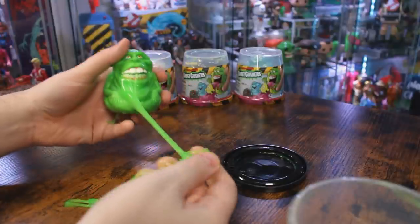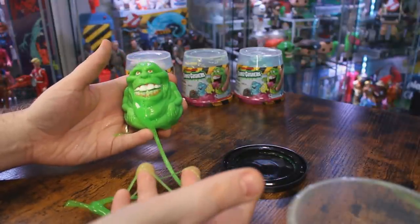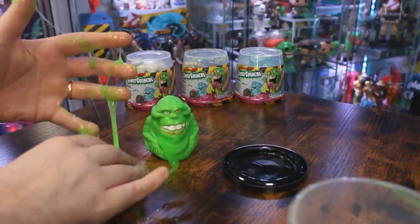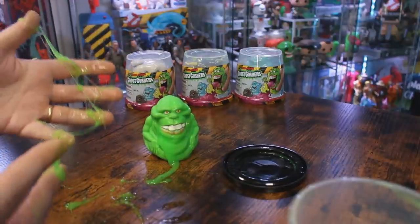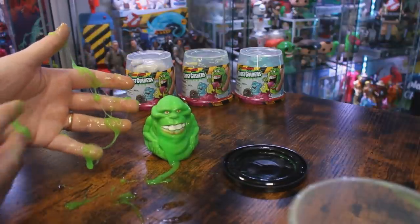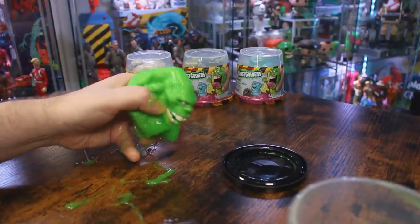Oh, and actually, the slime, it felt pretty good at the start. I mean, it's not liquidy at all, but it is quite sticky when it comes to sticking to my fingers. I mean, should I really deduct points considering this slime is actually slimy? Let's go ahead and see if we can get more out of Slimer here.